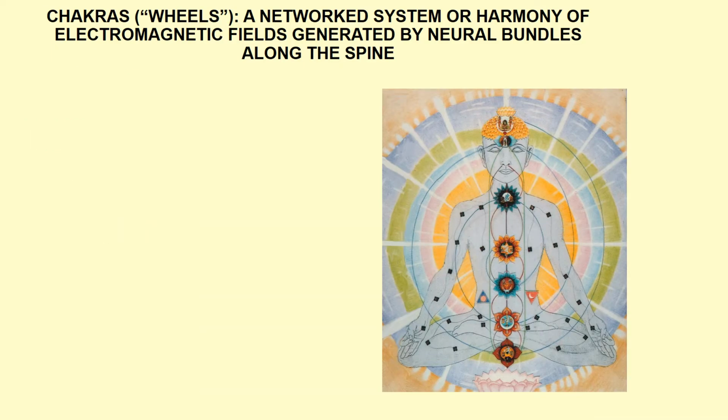Chakras mean literally wheels or centers of energy. They really are a network system or a harmony of electromagnetic fields generated by nerve bundles along the spine. There are seven major bundles. The biggest one is the solar plexus in the brain. However, the most active one is the heart chakra, and the physical heart receives and sends out 10 times more signals than the brain does every minute. In the chakra system, at the bottom the root chakra has four petals, and then there are six petals, etc., all the way up to 1,000 petals for Sahasrara or Brahmarandra.